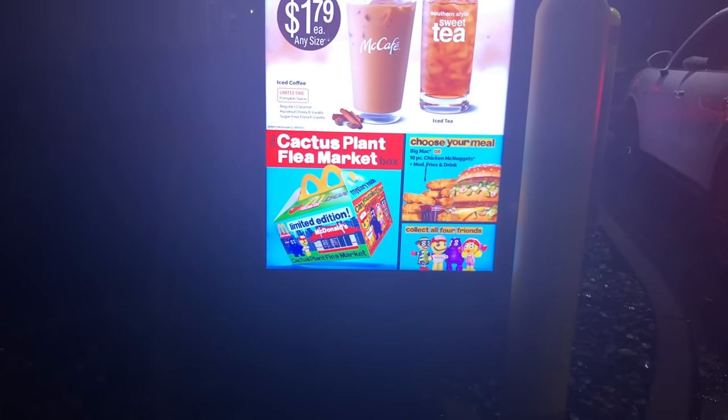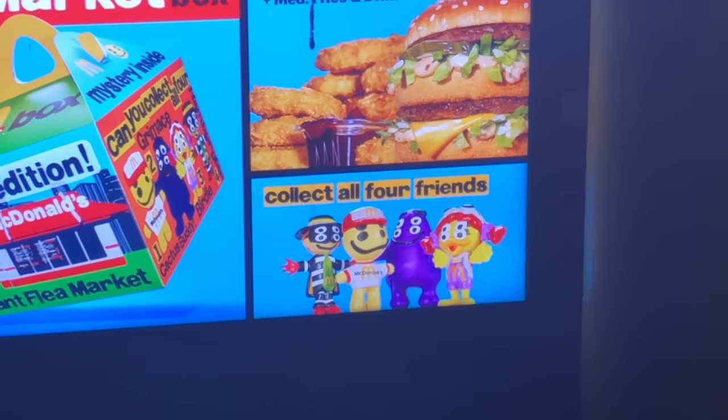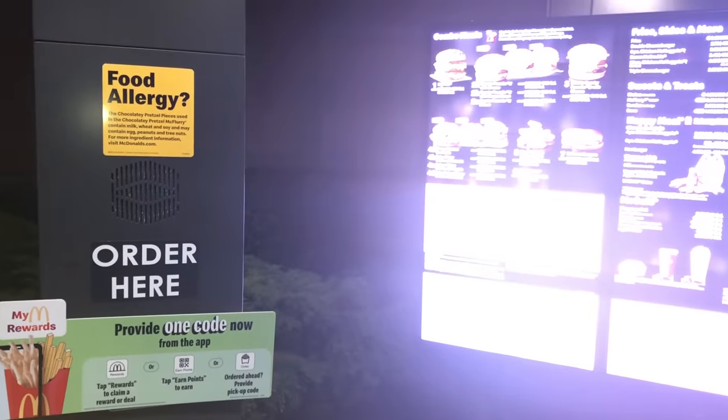There it is, the Cactus Plant Flea Market box. Got the toys that have four eyes because that's like the company or something. I don't know. Hi, can I help you? Hi, can I just get the one Cactus Plant Flea Market? The adult Happy Meal? Yeah. And then I just want a regular Happy Meal.